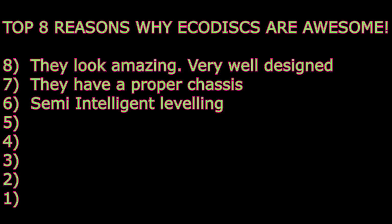Number 6, semi-intelligent levelling. This is not simple 2-speed levelling, this is a proper controlled slowdown where the lift slows down.